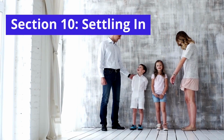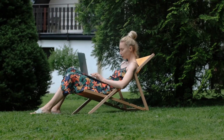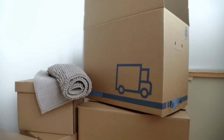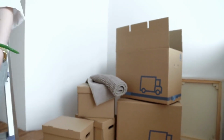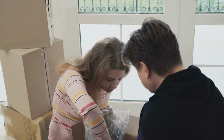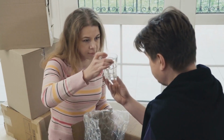Section 10. Settling in. Congratulations, you've officially moved in. But there's still a bit to do before you can fully relax. Let's walk through some key steps to make your new place feel like home right from the start. Unpack essentials first. Begin with the essentials: kitchen items, toiletries, and bedding. Having these accessible will make your first few days much more comfortable.